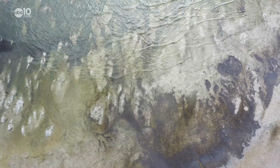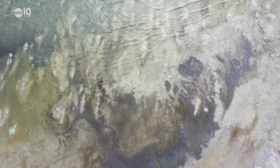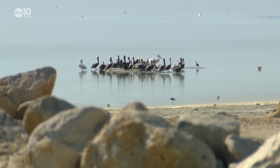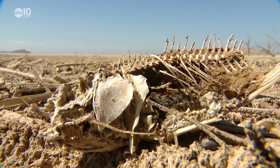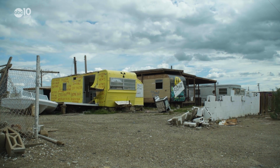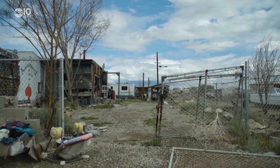A millennia of flooding and drought constantly affects the sea's water level. Farming, irrigation, and water diversion have only made things worse here. Fish are now dying, and the sea is going dry. And the town sort of went down into it. It's almost a ghost town.